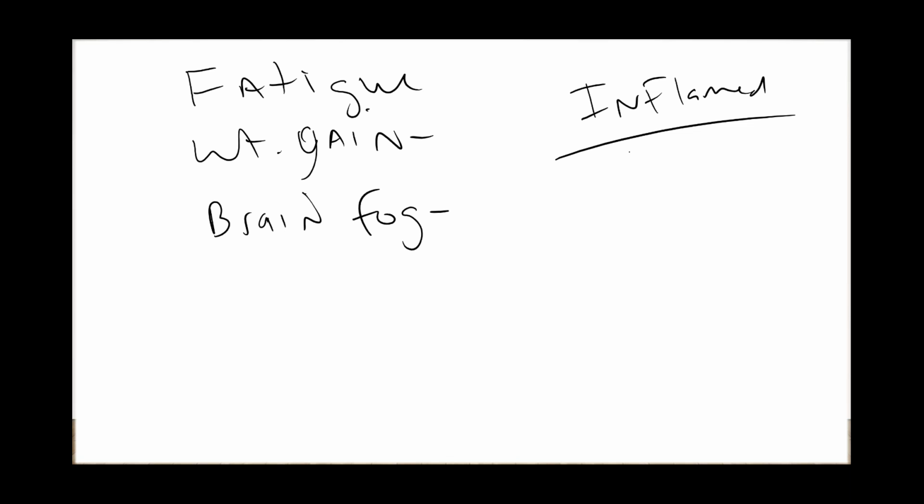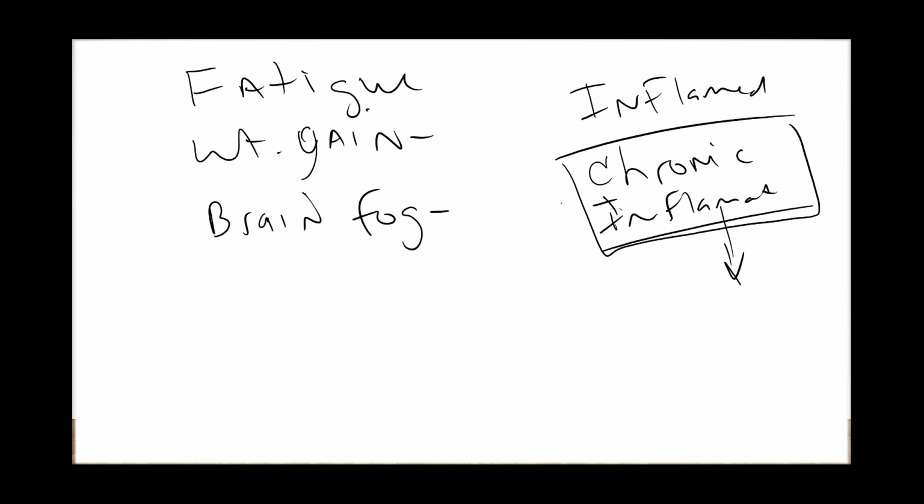So guess what? A low-grade or high-grade chronic inflammatory process is probably the top cause, or at least one of the top causes, of functional hypothyroid. So somebody can have chronic inflammation, and it's manifesting as hypothyroid, but also that chronic inflammation is giving them brain fog. But guess what? There's also one other thing, and that's this.